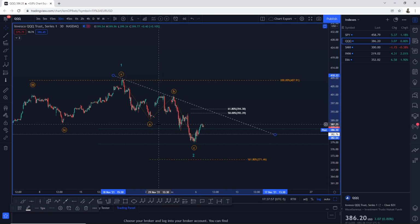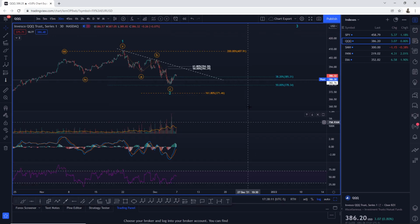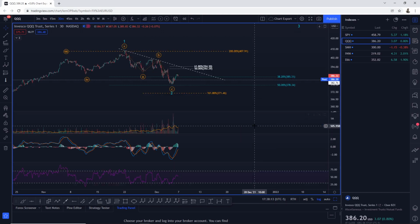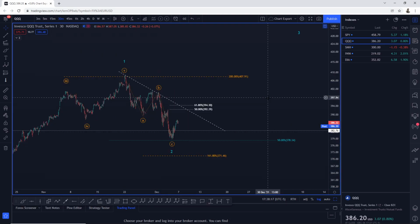All right, but so far so good though. We're still finding support at the higher degree wave count. In the minor degree, in the blue count here, the 50% retracement found support at 378.34. We could hide the 38.2 now. Excuse me, the 38.2, we can hide it.